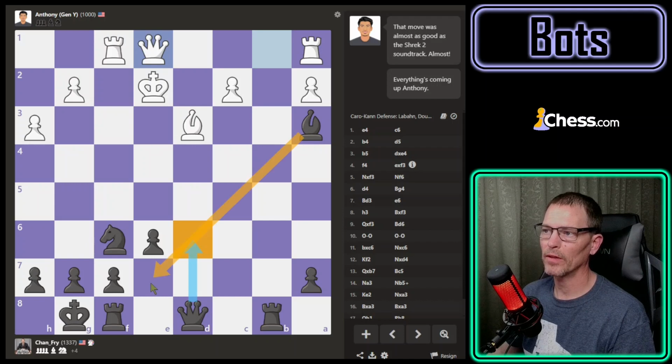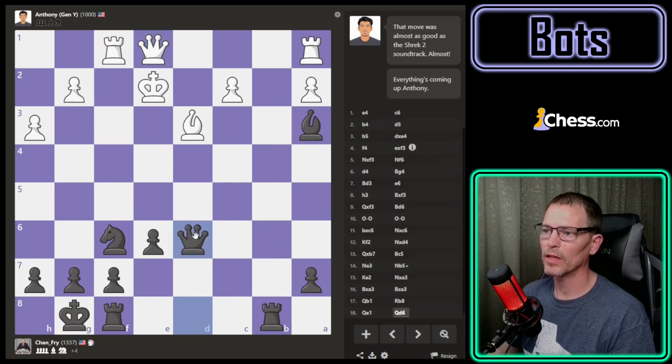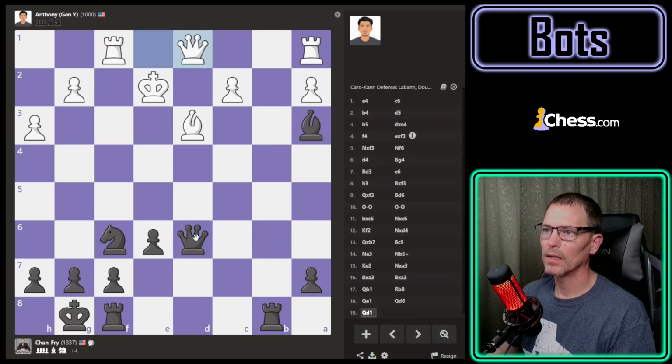But that cuts off a path for my bishop. Or should I put it here? No, that allows their rook to come over. Okay, let's go here to d6. Okay, their queen has gone to a slightly safer spot. I think I should check and see where the king goes.